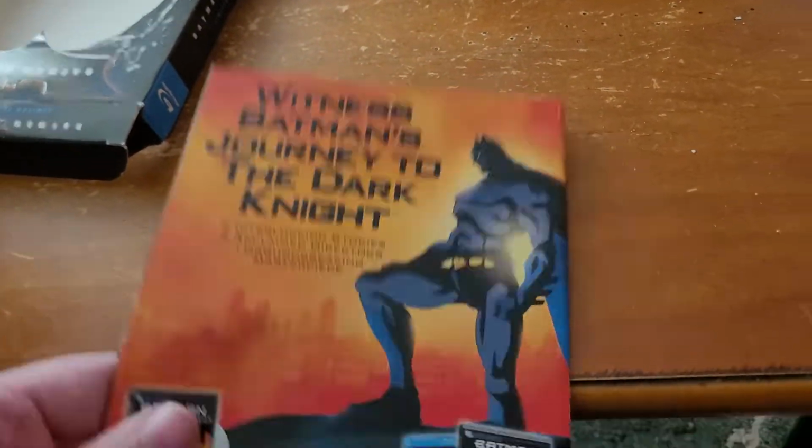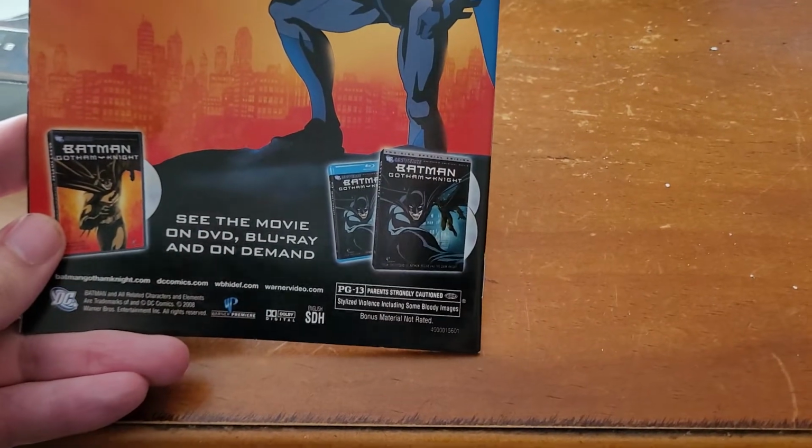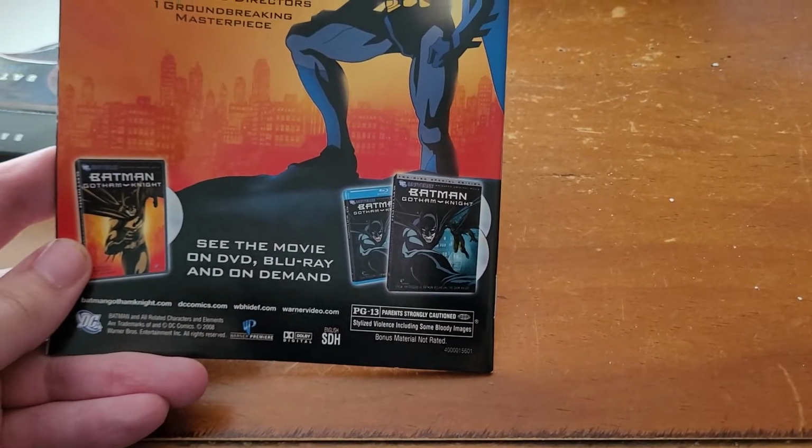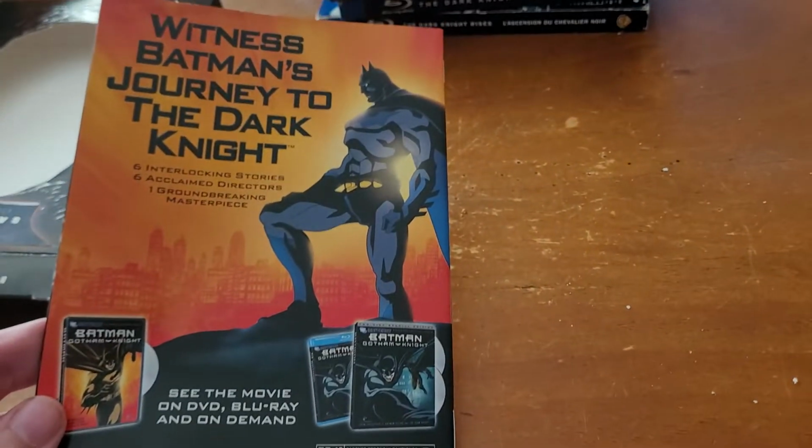And on the back, you also got an ad for Batman Gotham Knight, which is a series of short films loosely connected to the Dark Knight trilogy. They're animated. I'm probably gonna try to get that someday on Blu-ray, hopefully.